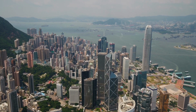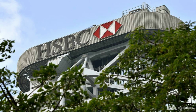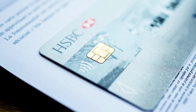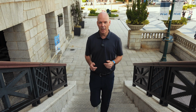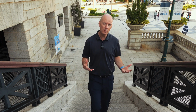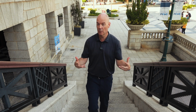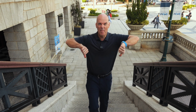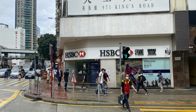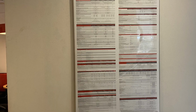I've been living 20 years in Hong Kong, and since I arrived, I've been banking with HSBC, the biggest bank in Hong Kong. So when I'm out and about, I like to observe. I go to cafes, I go to shops, I go to banks, and I look at how they communicate with their customers. Some are good and some are bad. The other day I went to the local branch, and as I'm leaving, I saw this on the wall.